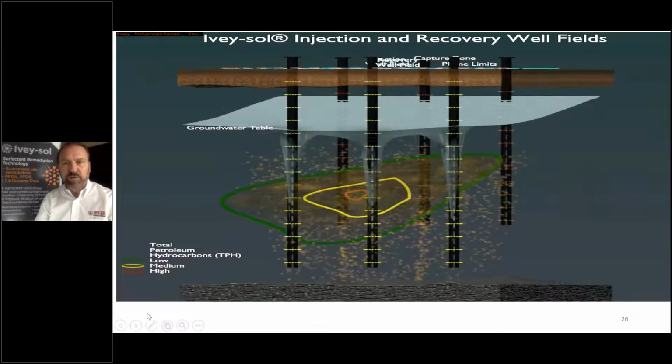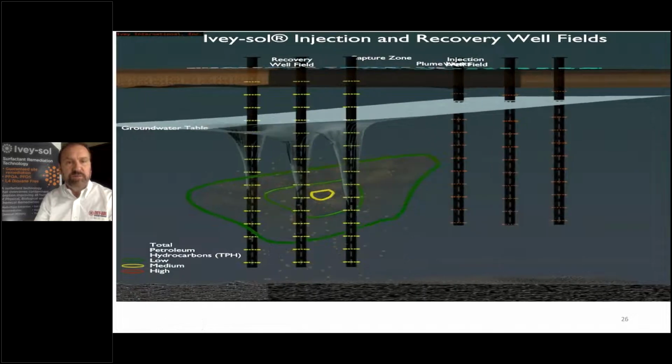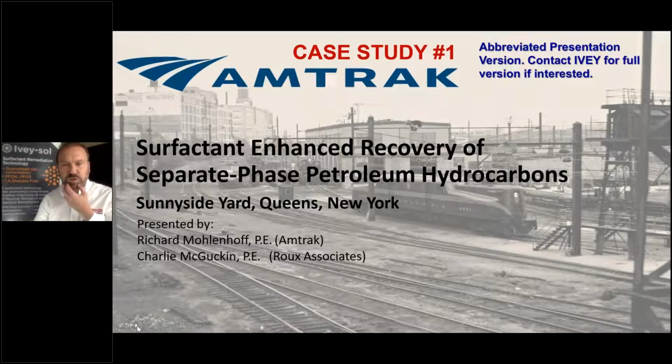This animation is quite helpful if you get an appreciation for how that works. And you can take time-based samples to evaluate this and its efficacy for you reaching your cleanup goals at that site.